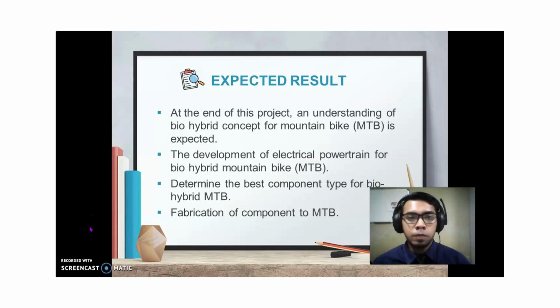The last main topic that I will present is the expected result for this project. At the end of this project, an understanding of the biohybrid concept for mountain bike MTB is expected. Other than that, the expected result from this study is the development of an electrical powertrain for the biohybrid mountain bike MTB.